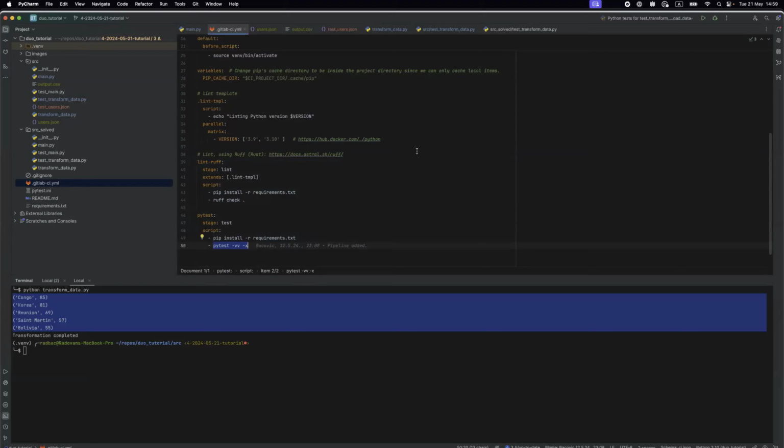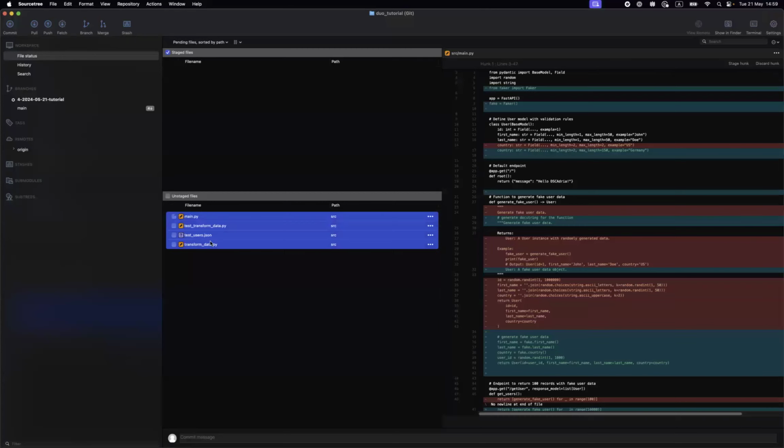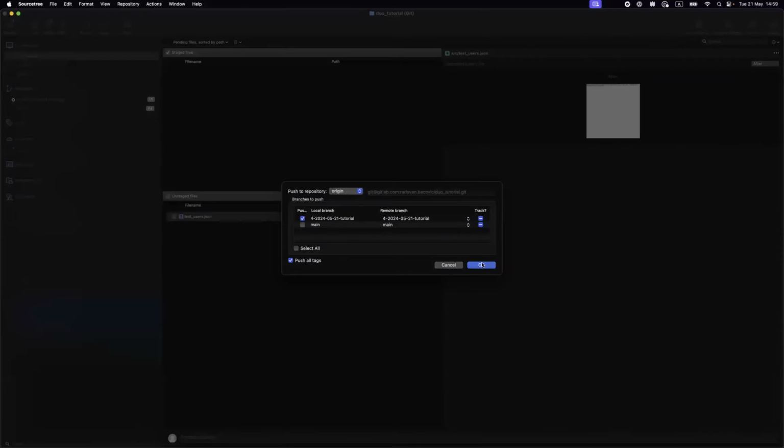What is also good to know, whenever I'm doing that, I said check pipeline, commit, and push the code. It will run immediately.